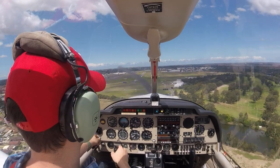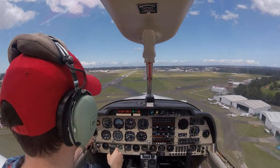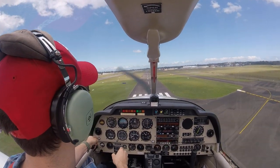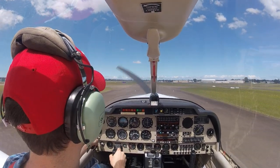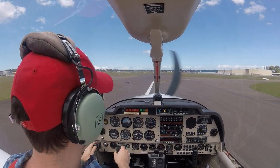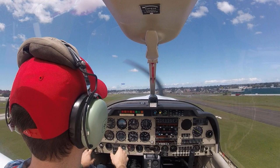Sierra Foxtrot Romeo, downwind, touch and go. Sierra Foxtrot Romeo. Sierra Foxtrot Romeo, downwind, glide approach. Sierra Foxtrot Romeo. Sierra Foxtrot Romeo, runway right, clear touch and go. Clear touch and go, Sierra Foxtrot Romeo.